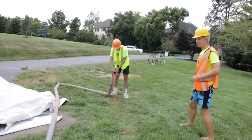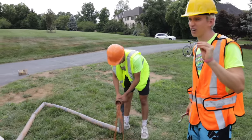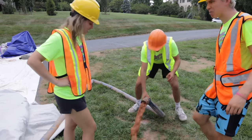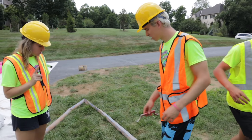Yuck. What is that? This hose must be full of dirty, yucky mud. So let it clear out first, and then once it's fresh water, we'll stick it back on the slide. Ugh. Look at that. What is that? That better not be our slip and slide. Good thing we didn't put that in yet. Ugh. Yuck. I'm gonna go wash my hands.